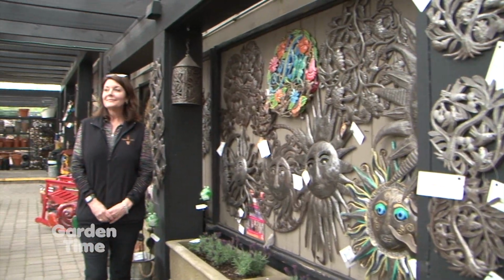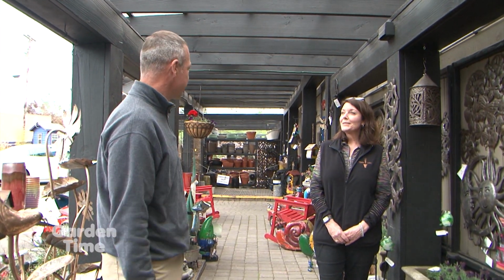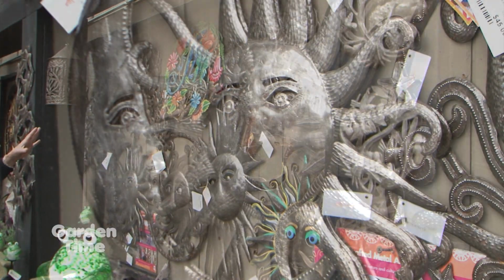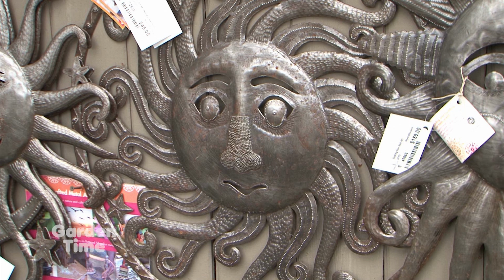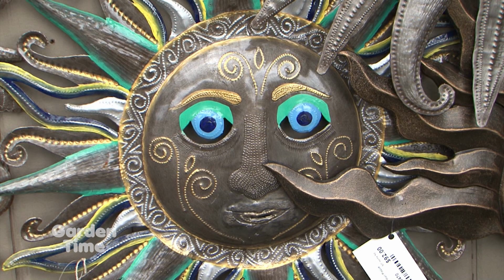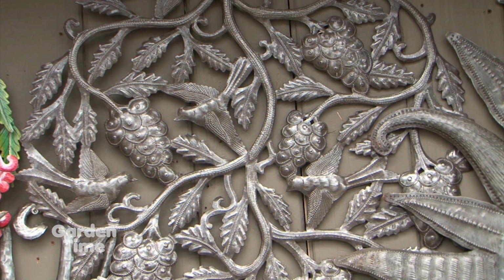Okay. So Diana, you also have a lot of great metal art for like walls and fences. We do. So people love suns, they love moons, they love stars. This is a company out of Haiti, and they take steel oil drums. These are the ends of the steel oil drums. These are hand cut and then hand hammered by artisans down there. And they're just beautiful pieces. And they do suns, they do florals, they do butterflies, they do some colored art. They're just absolutely stunning and make for a really unique piece on the outside of your home.